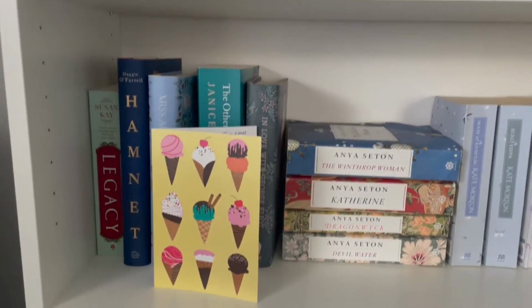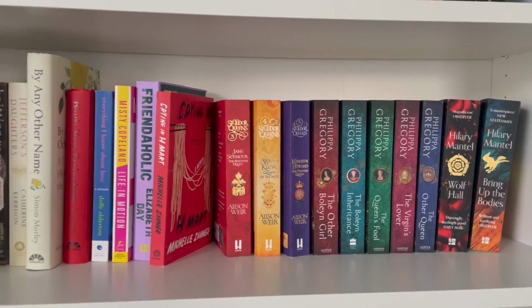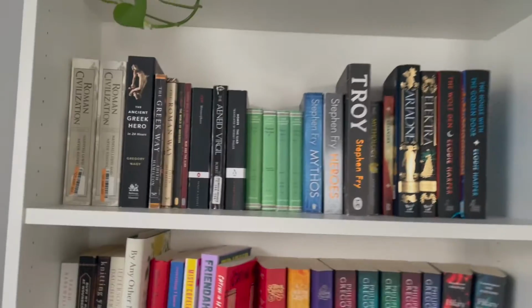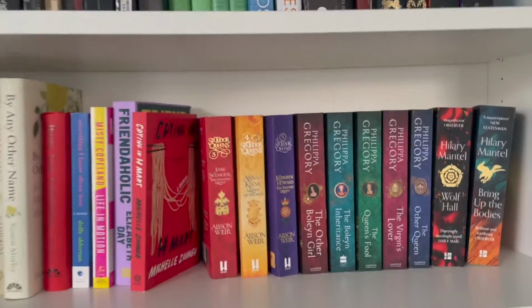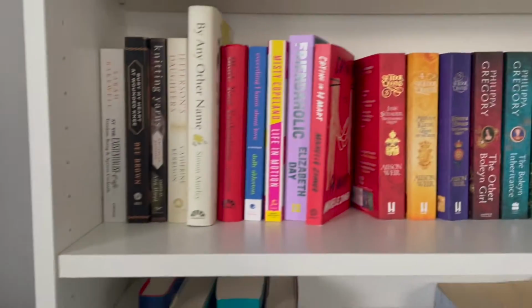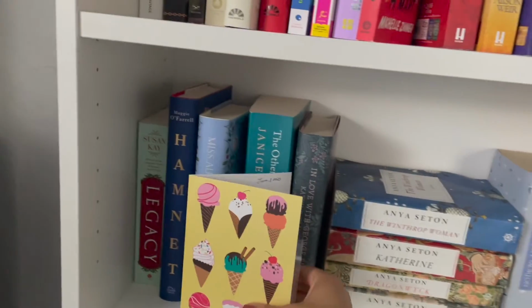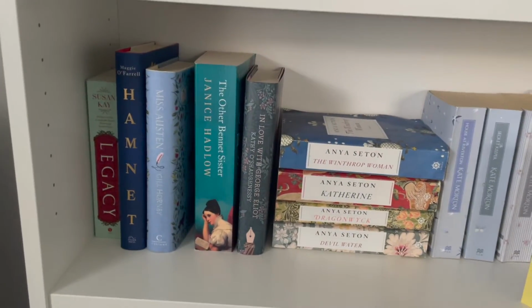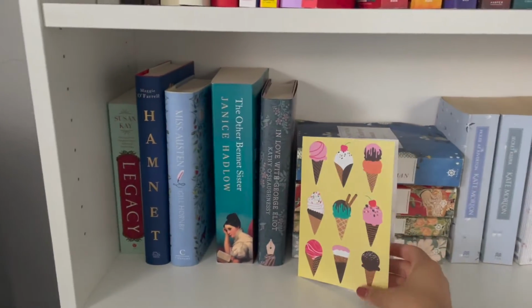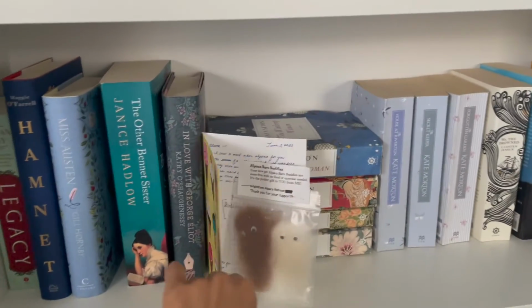Then historical fiction goes down here. Actually, my historical fiction is in chronological order. So I go from ancient Greece and Rome, nonfiction, then Tudor fiction. Here we're going into the Elizabethan period, then to the Regency period, then to Victorian historical fiction, which stops here.